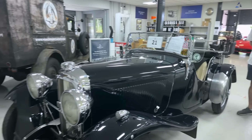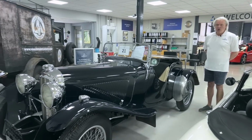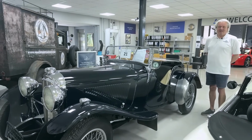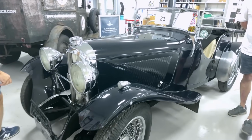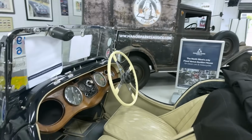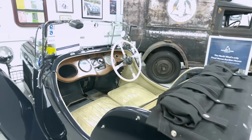So sub £30,000. Yeah, I think so. It's a Lagonda. Absolutely, it is a Lagonda, and it's a beautiful one as well. So I think there's a potential bargain there for somebody for such a special bit of kit. Do you know, that's almost criminal. It's not right, is it? No, but it is where it is. Unfortunately, the market dictates where this car is, but that is a beautiful little car, isn't it?